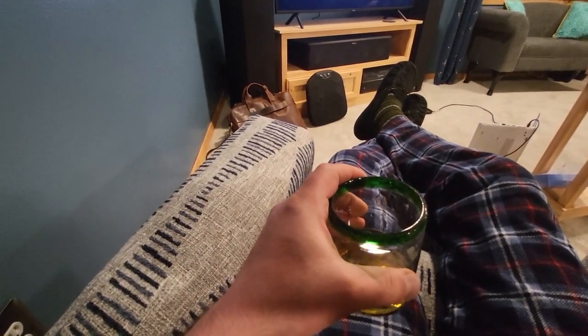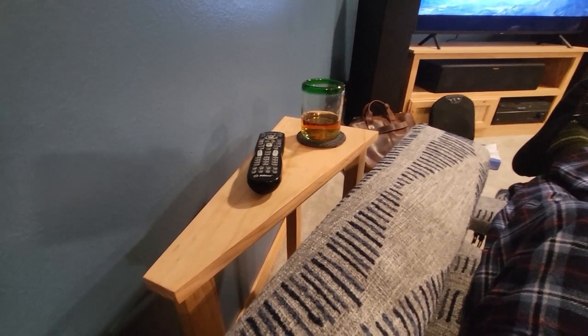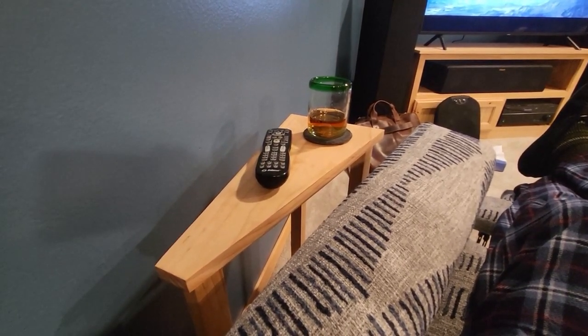We got a new recliner. Oh no, there's no place for me to put my bourbon. No problem. Triangle end table. Technically, it's a trapezoid.